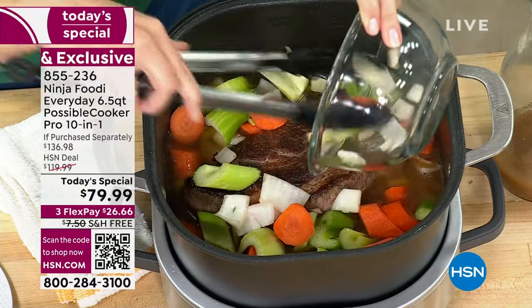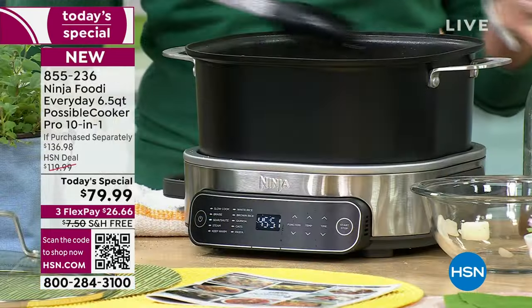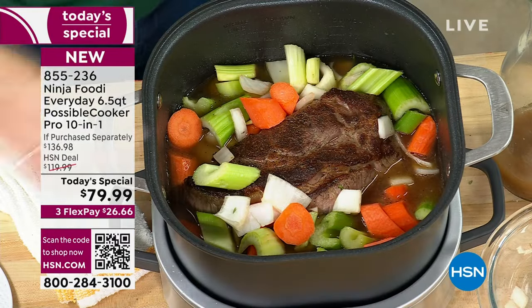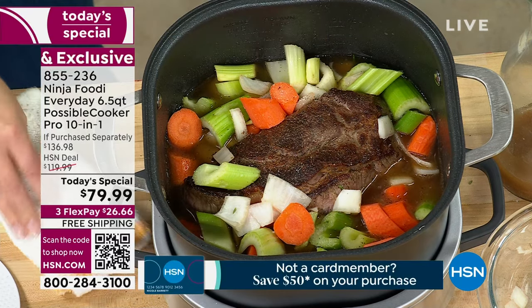So this isn't like those big Dutch ovens that you normally get that are really heavy. This is super lightweight. It's 6.5 quarts. It's going to do the whole stew for you. And just look at how colorful that is, too. No, it's gorgeous. And it smells fabulous. Mm-hmm.